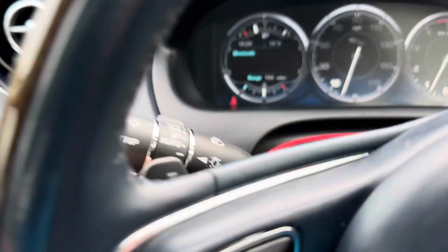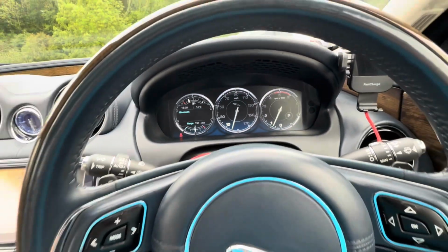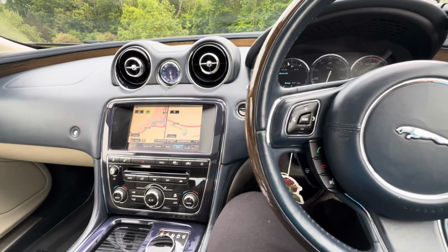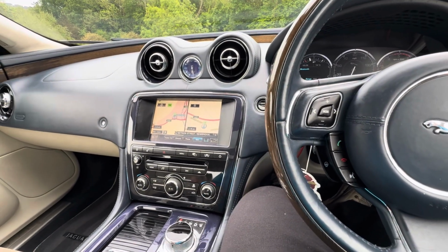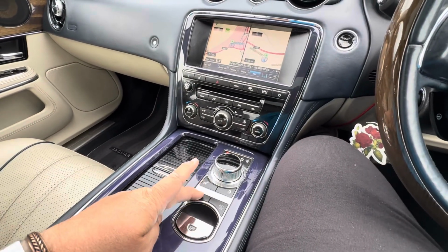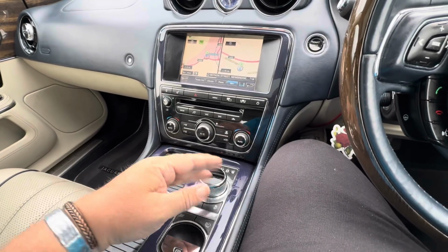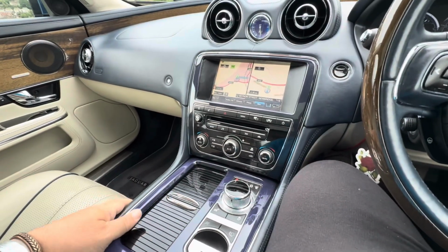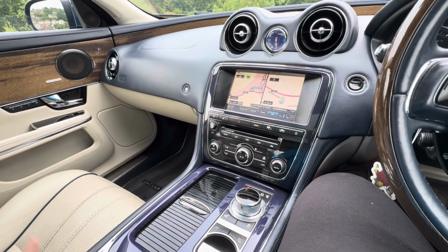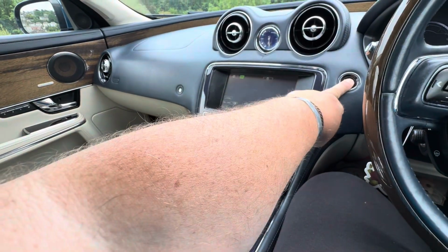You also get flappy paddles on this wheel. Can you see them? They're at the back there. Just about see them. There's the minus. There's the plus. I've got to be honest, you don't really use them. It's a diesel luxury saloon. Why would you not just let the car do the work? You have also got a dynamic drive, which you press that button there. It's like an enhanced sport mode and a separate sport mode on the gearbox. So you can make this thing really come on song if you want to. But again, it's just got so much torque, this big 3-litre diesel anyway, that there's just no need.